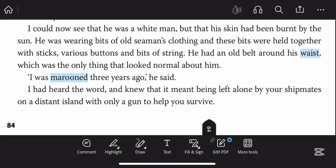I could now see that he was a white man, but that his skin had been burned by the sun. He was wearing bits of old seaman's clothing, and these bits were held together with sticks, various buttons and bits of string.